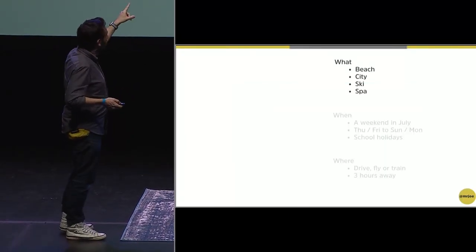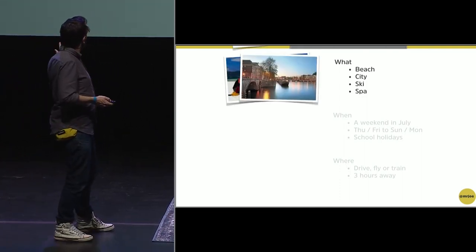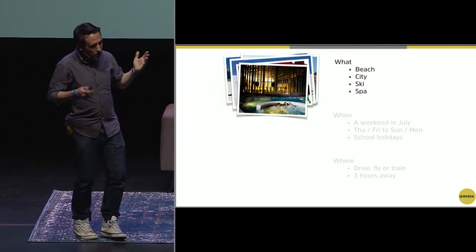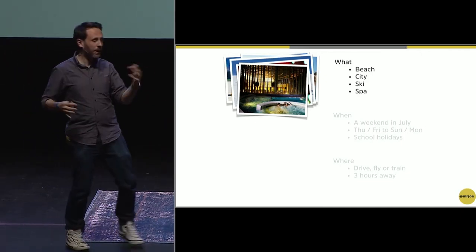All right. So they decide what we're going to do. Where are we going to go? We're going to go to the beach, city, ski, spa. What kind of weekend do we fancy? Beach, city, ski, spa. That's the sort of conversation. What do you fancy? Oh, I fancy this. Yeah, let's do some shopping, all this kind of stuff.